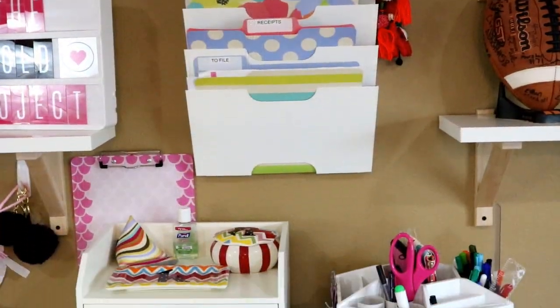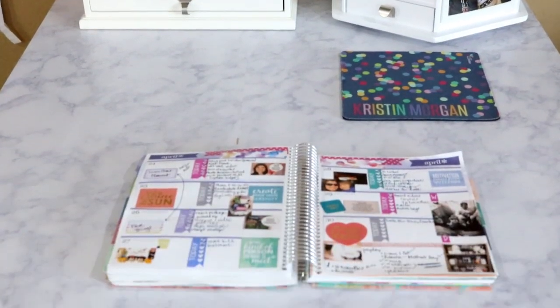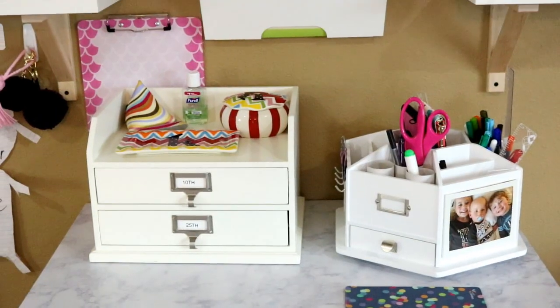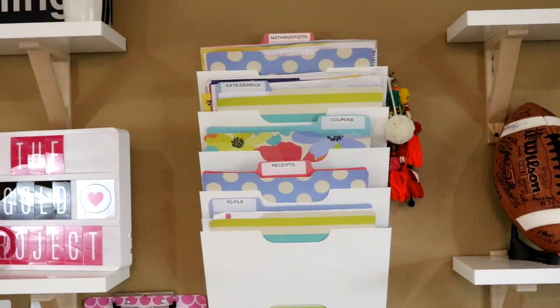Okay, we are going to take a look at the very top area here of this little planner station, and then we will work our way to the sides of the actual cart itself, and I'll kind of explain how it was put together and where I got all the pieces. So we're going to start at the very top.